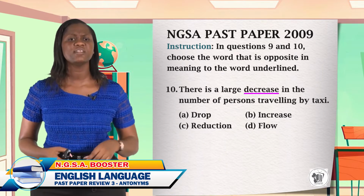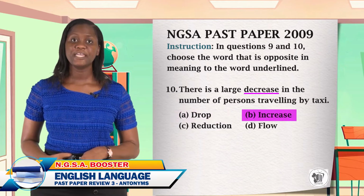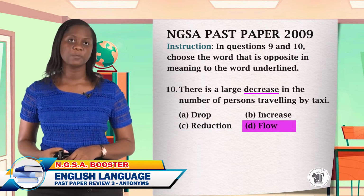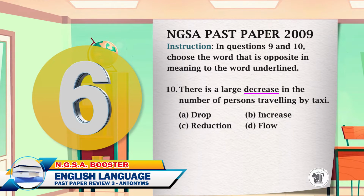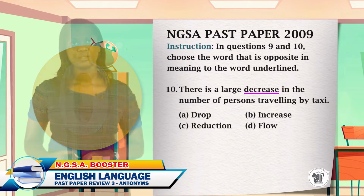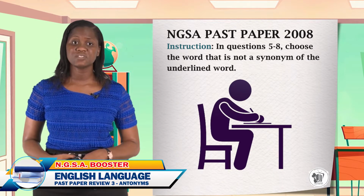Number 10. There is a large decrease in the number of persons traveling by taxi. Our options are A, drop, B, increase, C, reduction, or D, flow. From those options, we are choosing a suitable opposite for decrease. Yes, the opposite of decrease would be B, increase. Let's take a look at the year 2008.